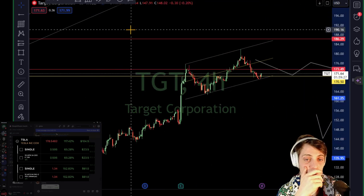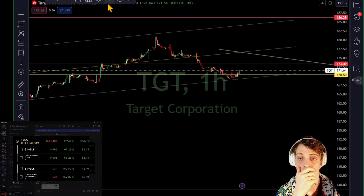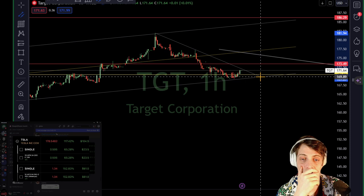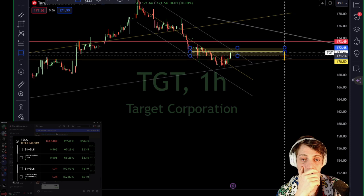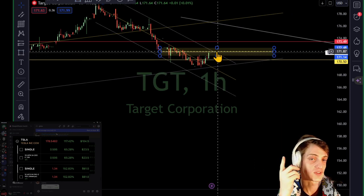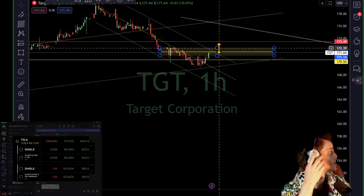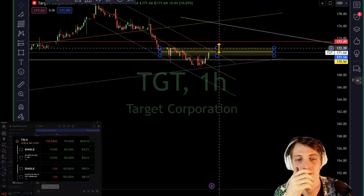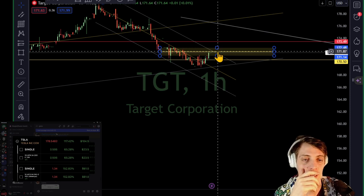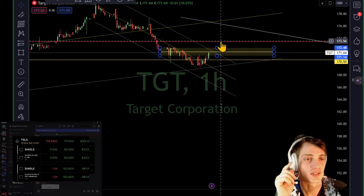Okay. So the lower time frame channel definitely worked there. Hourly right here. Downtrend there and there. And Potter box here. So above 171.87, and then above 172.50, I would be looking for a leg up to 173.50.